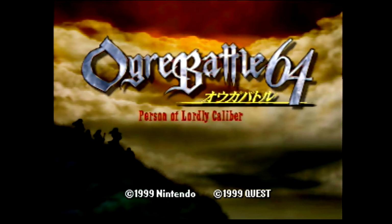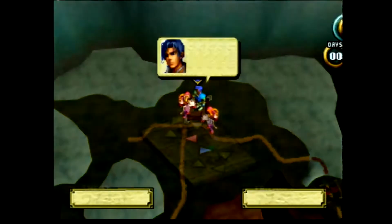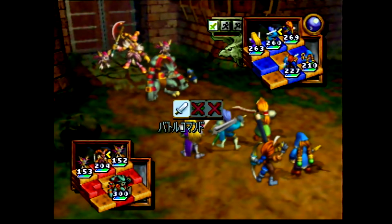It's not a Final Fantasy game. It's not by Square. It's by Quest. But it's a fun tactical RPG. If you like Fire Emblem, you like Final Fantasy Tactics, you like Disgaea, you might like this one a lot. It's kind of like a lesser known series. I mean, I hear it every once in a while on websites.